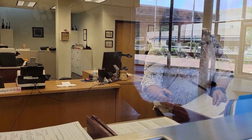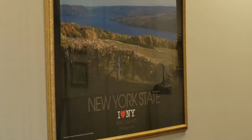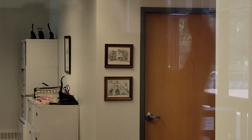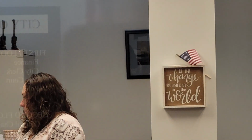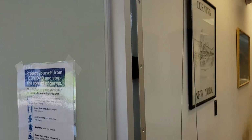Try to get some more of the artwork here. Got a New York State, I love New York poster in the back. Be the change you wish the world to see. Well, I wish more city halls were like Corning.